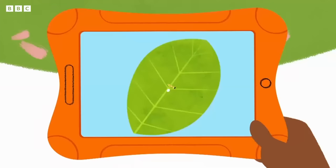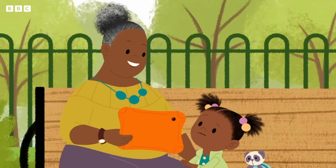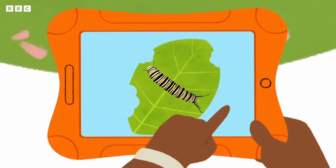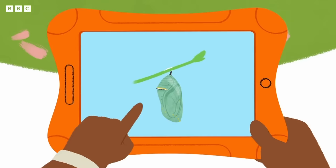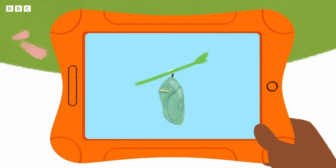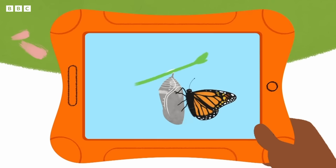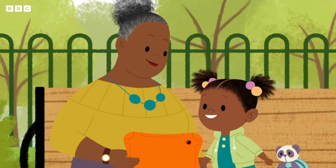The caterpillar hatches from a tiny egg. Then the caterpillar eats, eats, and eats until it's ready to change. Into a butterfly? Not yet. It needs a bit more time. Once the caterpillar has eaten enough, it hangs upside down and changes into a chrysalis. It looks like a leaf, Gran Gran. It does, doesn't it? The caterpillar stays that way for a long time as it changes into a butterfly with beautiful, colourful wings. Wow, that's amazing.